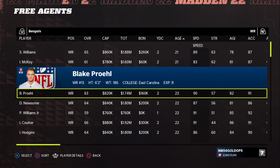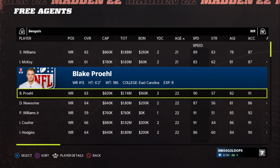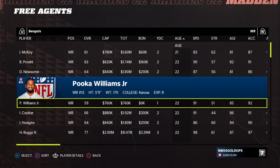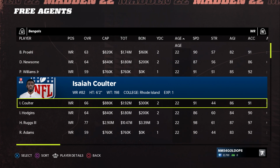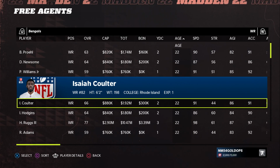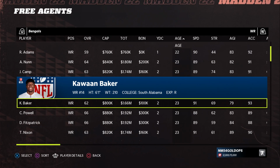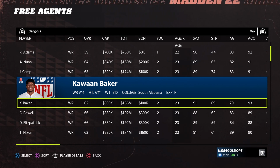The first one being a guy like Blake Prohl, out of East Carolina, 6'2", 90 speed, 91 acceleration, very solid athlete, very comparable to Dan Chisena and Racey McMath. This guy's going to be free because he's out there in free agency. There are also guys out here like Isaiah Coulter that I've used that I like quite a bit, 6'2" with 91 speed, a very good combination. We can keep going down. There's guys like Kawan Baker out of South Alabama, 6'1", 91 speed, only 23 years old at a 62 overall.